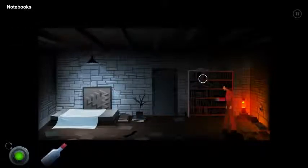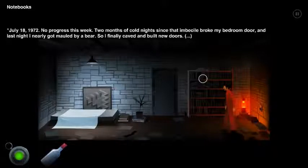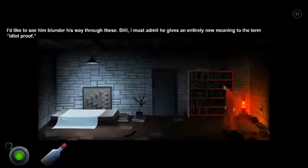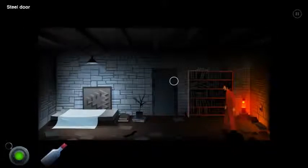Alright, well let's check the notebooks. July 18th, 1972. No progress this week. 2 months of cold nights since that imbecile broke my bedroom door. And last night I nearly got mauled by a bear. So I finally caved and built new doors. Well, I'd like to see him blunder his way through these. Still, I must admit, it gives me an entirely new meaning to the term idiot-proof. Well, that's not nice.